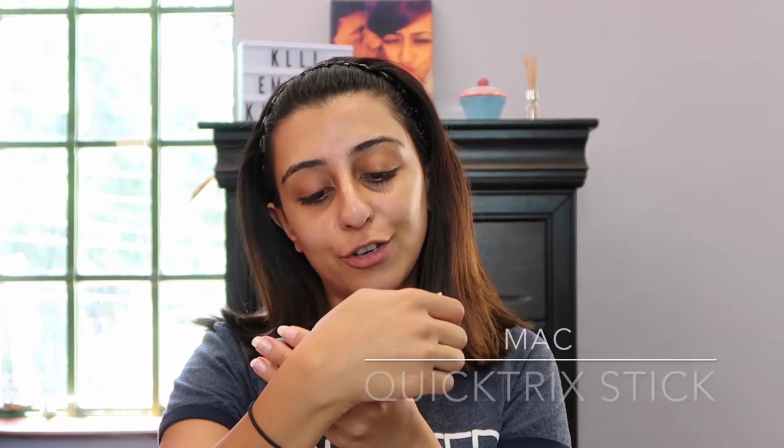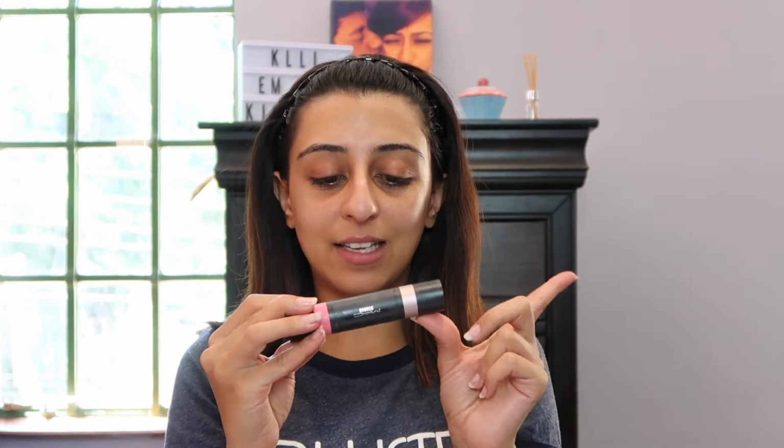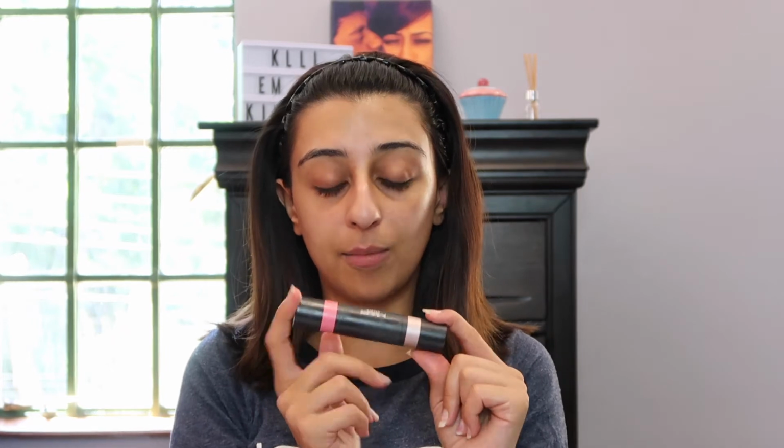And before I go in with the foundation or concealing or anything like that, I actually use this MAC Studio, what is it called? QUICKTRIX stick. This is the Softly Does It and Whiff of Pink one. One side is the highlight and one side is a blush. With the highlight side, I like to go all over my face and blend it in with my foundation, and it just gives such a nice glow, and you look so radiant, and skin looks very healthy, and it is very light.